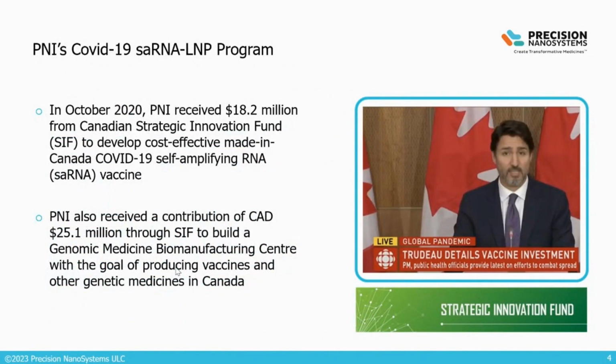So a little bit about our internal self-amplifying LNP program. We received funding at the end of 2020 from the Canadian government through the Canadian Strategic Innovation Fund to develop cost-effective, made in Canada, COVID-19 self-amplifying RNA vaccines. We also received a contribution to build a genomic medicine manufacturing center, which is proceeding with the goal of producing vaccines and other genetic medicines here in Vancouver, Canada.